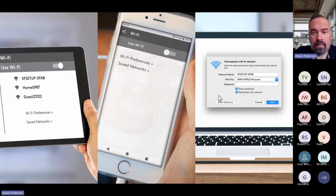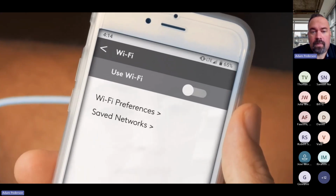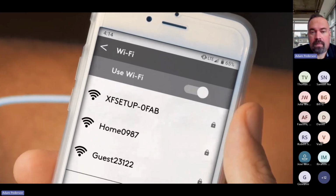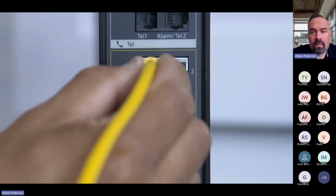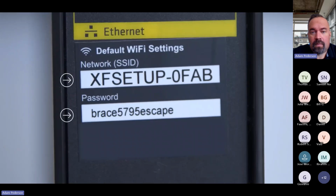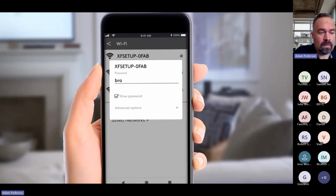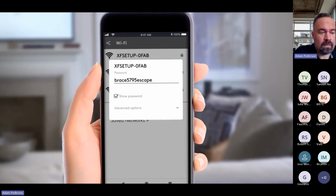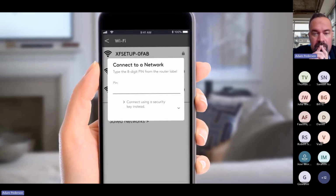To connect to your internet service using a Wi-Fi enabled device, go to the Wi-Fi settings on your device. Turn on Wi-Fi and choose the network name located on your gateway. Or you can use an Ethernet cable to connect your computer to the gateway. You'll find the network name, sometimes called SSID, and password here. If more than one network name is listed on your gateway, choose either one. Now on your device, enter the password located on your gateway. If it asks for a PIN, hit Connect using the network key instead.